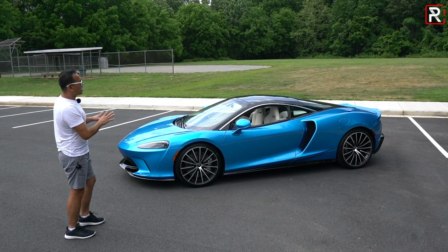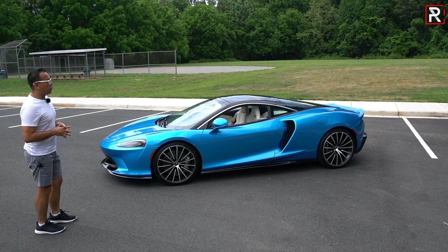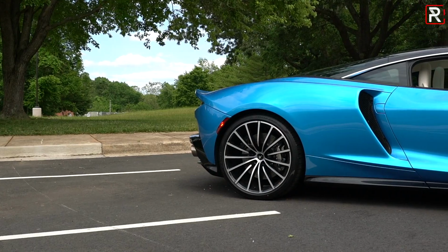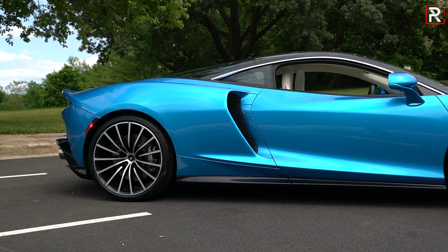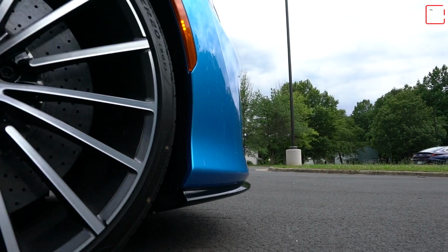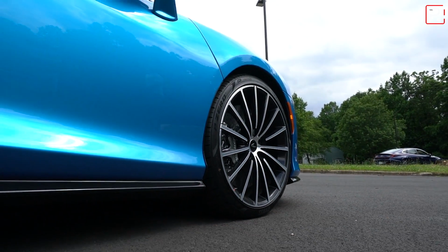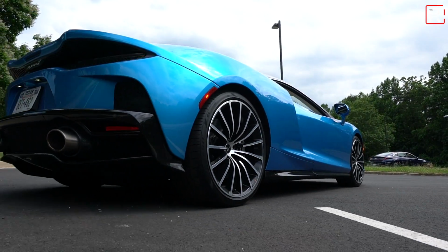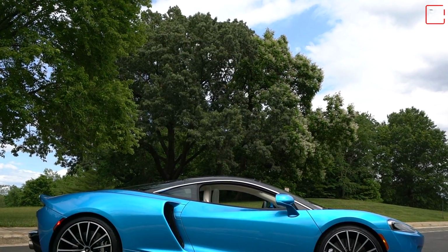Now, from the side profile, you can see this is probably my favorite angle of the car because you can really tell this is the long tail version. It's about 5 inches longer than something like the 720S, which is more expensive than this car by about $80,000. At 185 inches long, this is about the same size lengthwise as something like a Honda Civic, which again, it looks much longer than that.